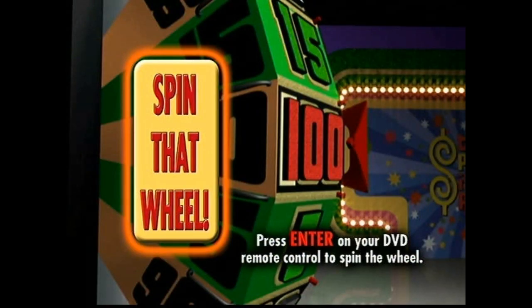All right, it's time for the Showcase Showdown. All players will have their chance to spin the big wheel. The one who comes closest to a dollar without going over will move on to the Showcase. Now spin that wheel. Orange goes first to spin the wheel.